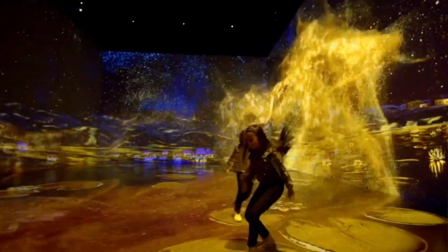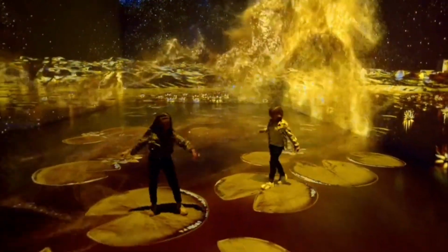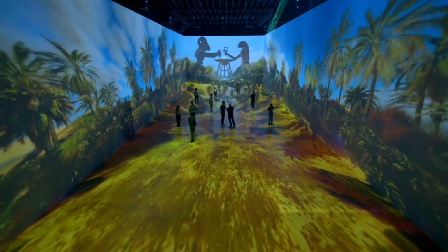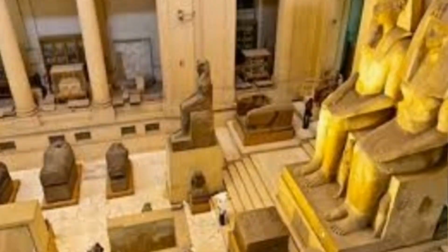As for the external part of the museum, it will include a group of gardens, including the sculpture garden, the palm garden, and the terraced garden with a unique design.